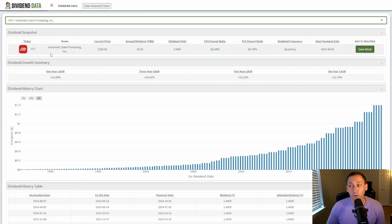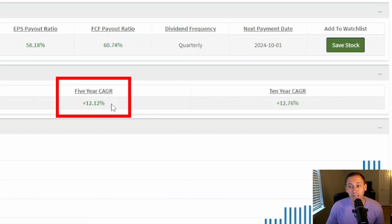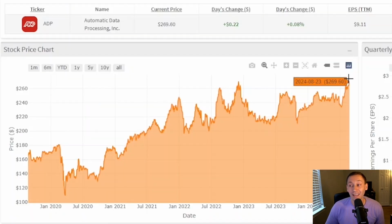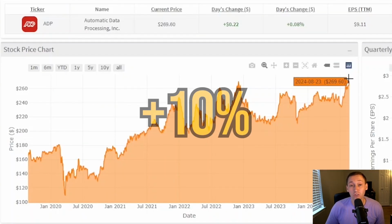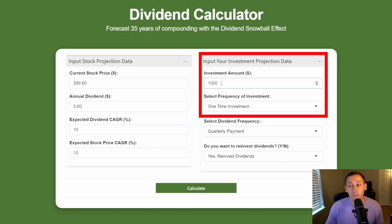I'm going to base this model off of a popular dividend stock, ADP. This is a dividend aristocrat, meaning it has over 25 consecutive years of dividend increases. So I will use the compound annual growth rate of the dividend based on the past 5 years, which is 12.12%, and the 5-year CAGR of the stock price, which is just over 10%. However, I will lean more on the conservative end and enter 10% for both. First, let's look at how a one-time investment of $1,000 will perform over 35 years.